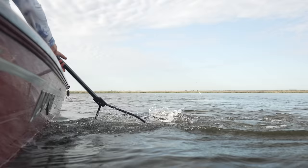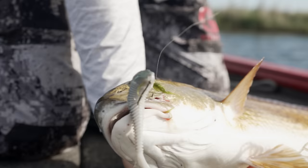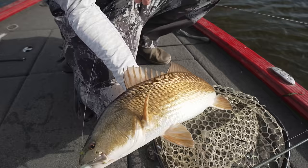Come here, boy. Let's go, dude. Where you want to feel him bite? Wow. That's probably why they didn't eat the frog. Look at that fish, man. So cool. No matter what size redfish are, they are fun. You can get literally a 12-inch redfish and it will create such an experience for any angler. That is our first fish of the day.